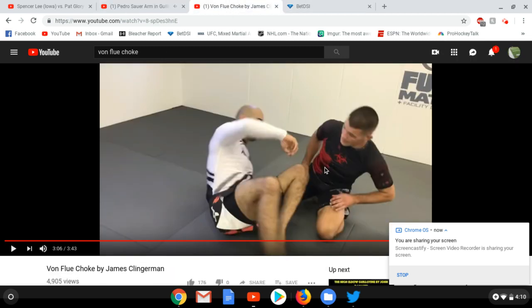Another position I want to show is the Von Blue choke. Now, obviously, again, it's a wrestling match. You're not trying to choke your partner or choke your opponent, but you can kind of modify it so it's not a choke, but still use a lot of the same principles.